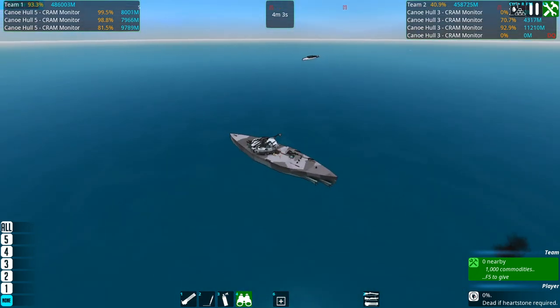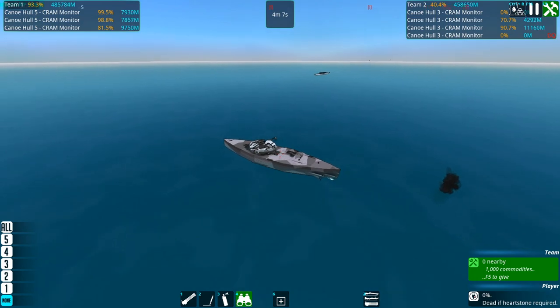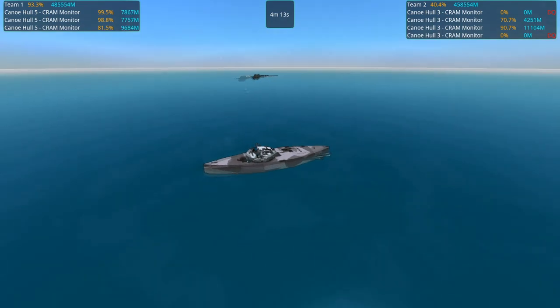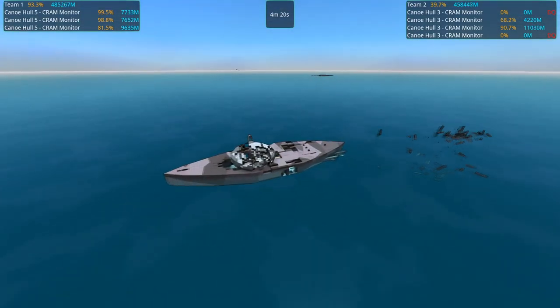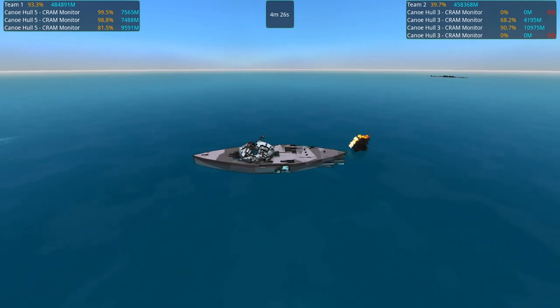Okay, looks like you've got your one gun activated. Let's see if you can make this work. Let's see if teamwork makes the dream work. My guess is that you're gonna die horribly. Yep, I see engine components floating about. Yeah, wow, poor canoe hull number 3. The mortars were not useful.